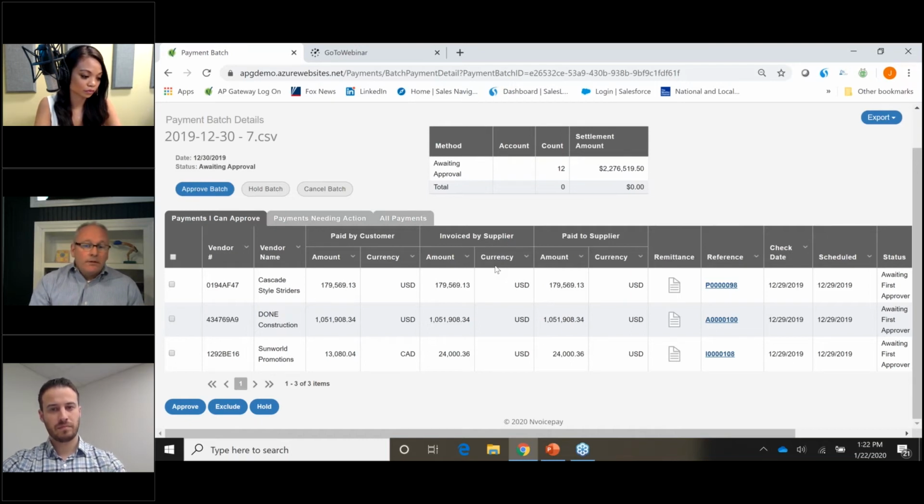So maybe you could think of my role in this scenario as the CFO or the treasurer. Maybe I need to approve these payments because they exceed a specific dollar amount. So there's all sorts of different workflows that we can incorporate into the solution based upon those requirements. In this case, when I am reviewing the various payments, you can see that I have three separate payments that I need to review and approve for different vendors.